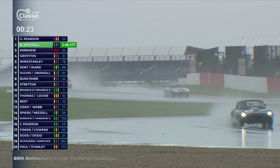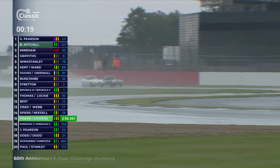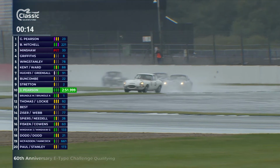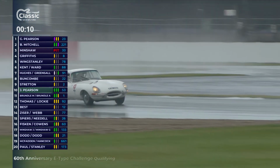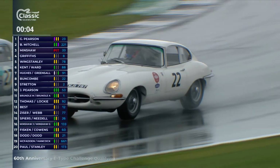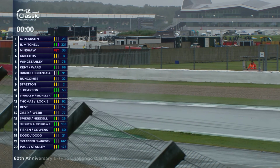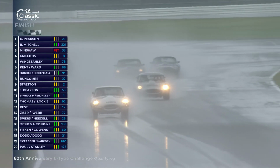The Brundle car's gone 10th, Alex and Martin sharing that car. And a great lap from young Ben Mitchell, put himself second. What a drive from the 2:21 E-Type of Ben Mitchell, which has just put himself second with a time just 2/10 slower than Gary Pearson. Alex Buncombe in car 22 going through, but it's the 2:21, as you say, that has just put in that very impressive second fastest lap.